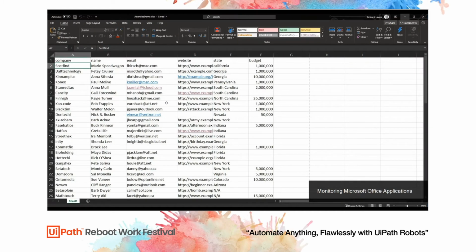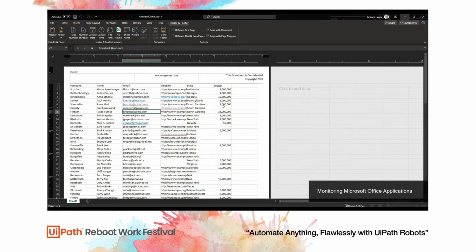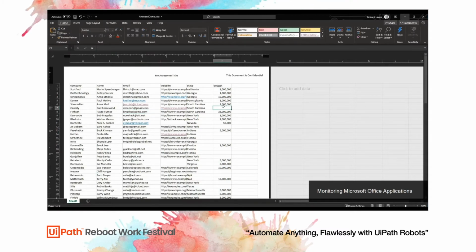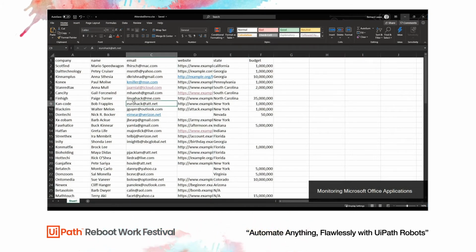I'm not limited to Microsoft Word. I also produce a lot of Excel reports that have company-sensitive data and must follow guidelines for the header. Let's imagine I've forgotten to include the logo and publication date. As soon as I try to save the document, the robot will kick off.